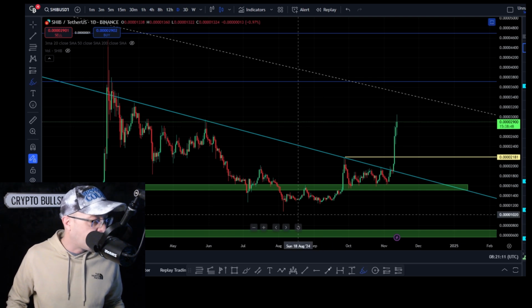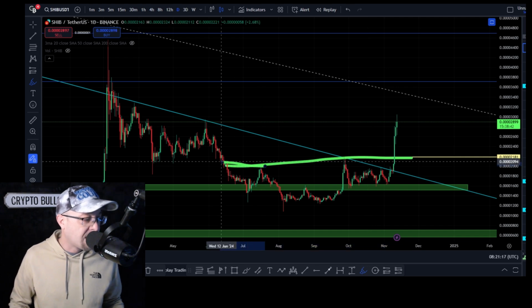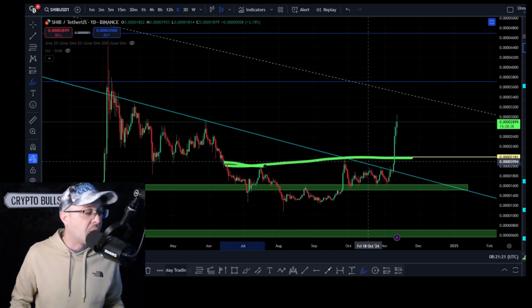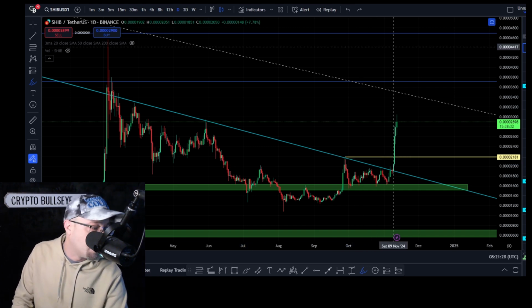It's significant, guys. This neckline here is significant. Once we'd broken this neckline, which coincided with this previous resistance here, you've got the inverse head and shoulders, you've got the major trend, and you've got the break of the previous high. It's showing so many signals that Shiba was going to move.